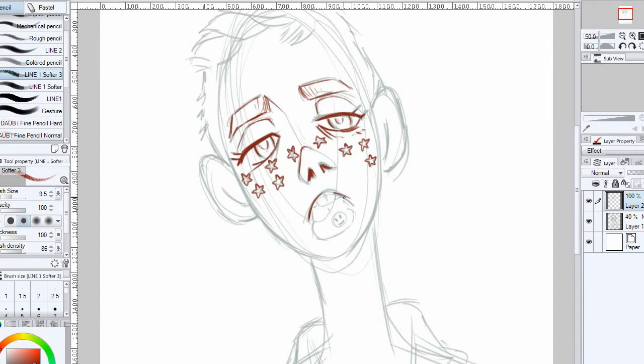Man, those stars are just so cute. And I drew his teeth. I drew little buck teeth on purpose because I thought it was so cute. But I thought it was really interesting how you could see the way his tongue was folding in his mouth.